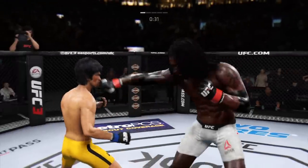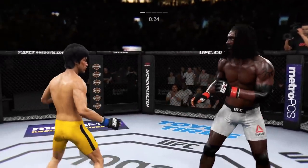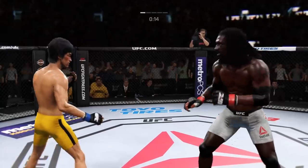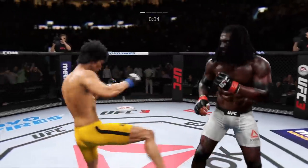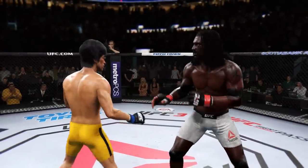Another shot lands upstairs. Gets caught yet again, and again it's that jab. I'm surprised, Joe, he's not been able to get a better read. He continues to get caught. Oh, he connects there. Trademark inside leg kick there by Lee. Wraps up the end of round one.